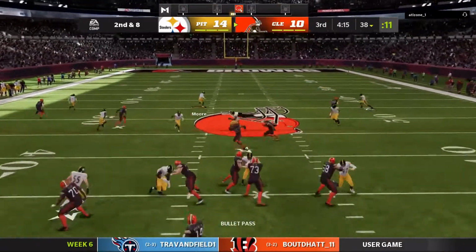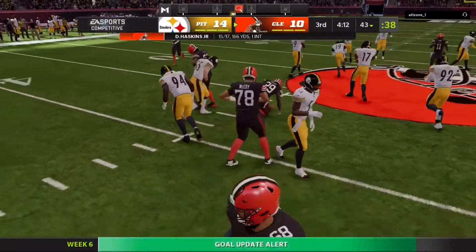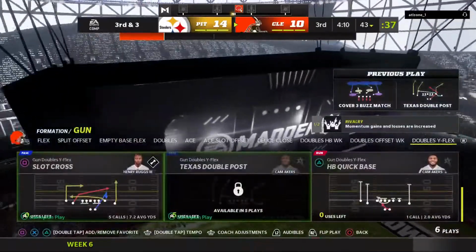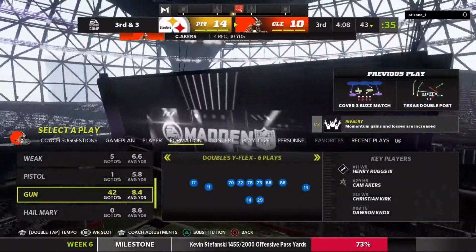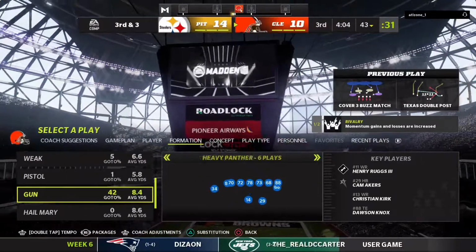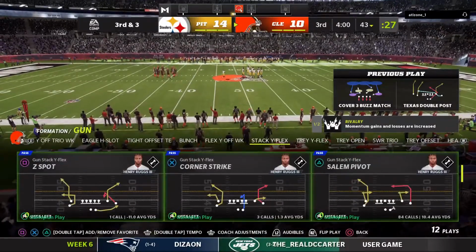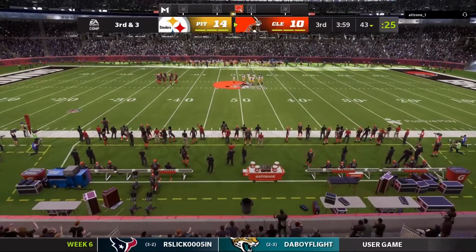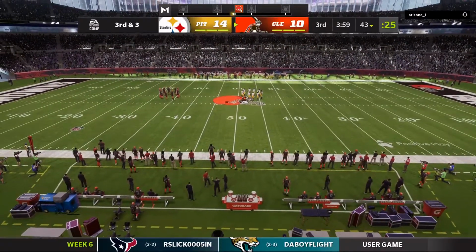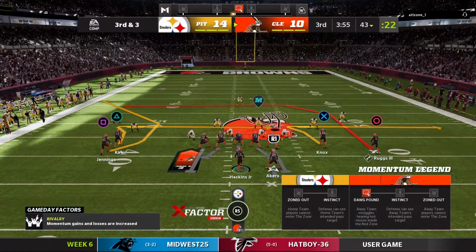Haskins will throw. Looking underneath, he's got Akers. So give him 5 yards there on the pitch and catch. And that'll bring up a 3rd down. And we see another pitch and catch there to the running back. This position just continues to evolve. They become just as critical to the passing attack as a lot of receivers, tight ends, because their ability to make people miss in the open field can really generate big plays for an offense.